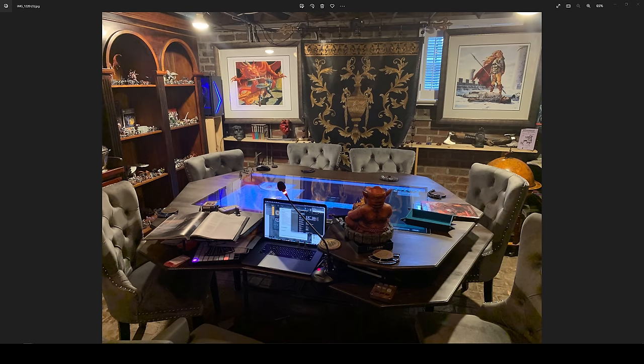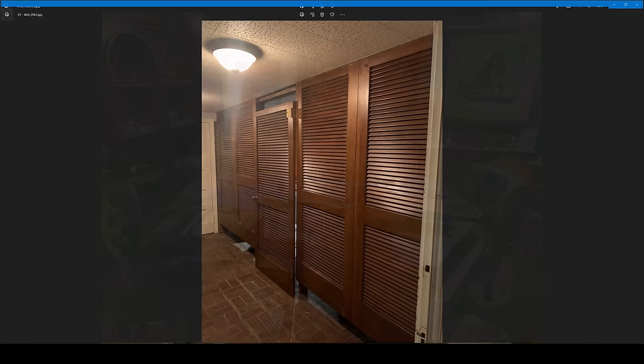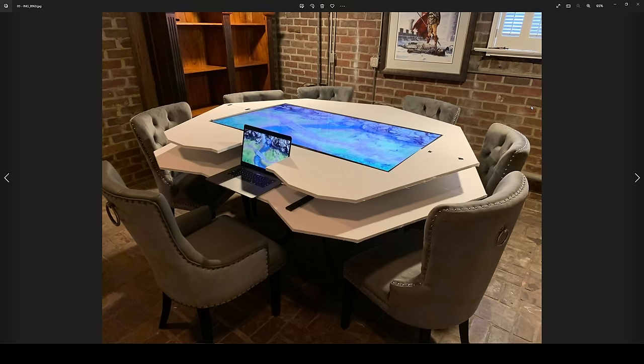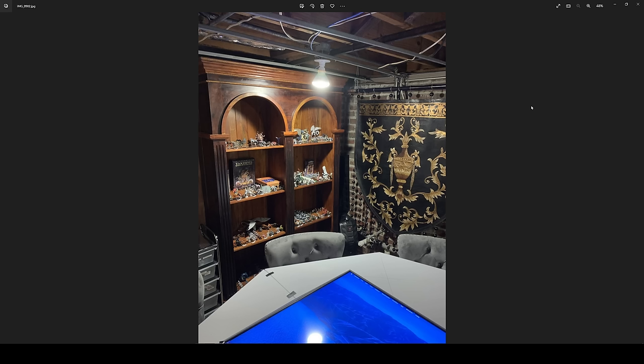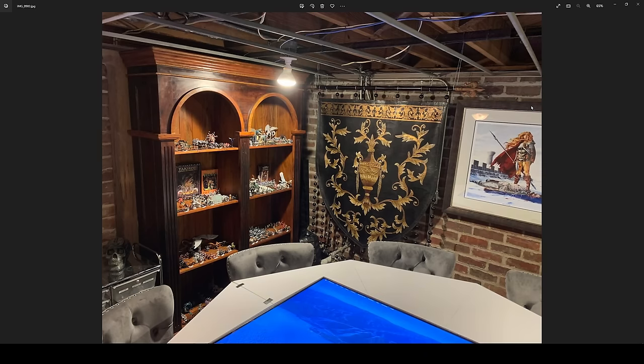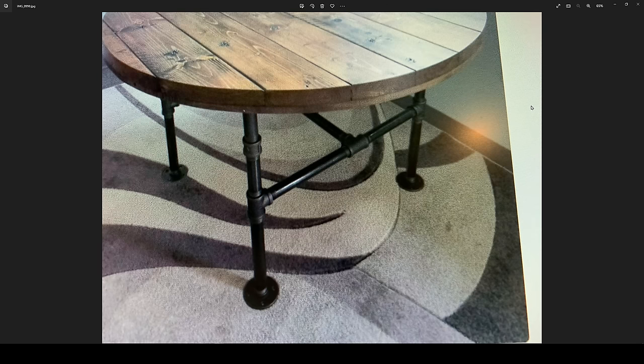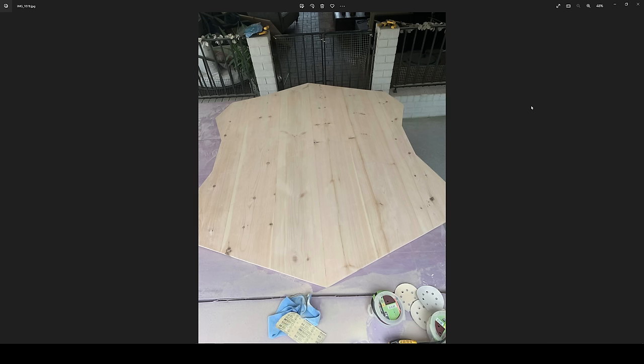Let's just blast through all the photos real quick just to show the progress as it went. And then I'll show a couple of my games and features in the room. Those are the things I used for doing the glue ups. There's where I got the idea of the galvanized base frame stand.